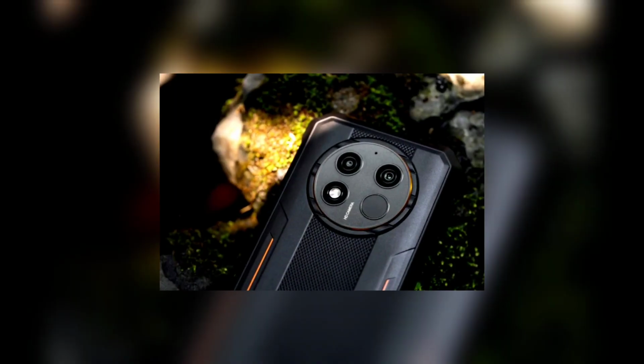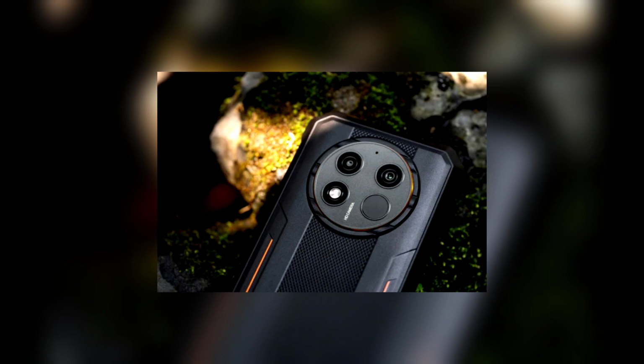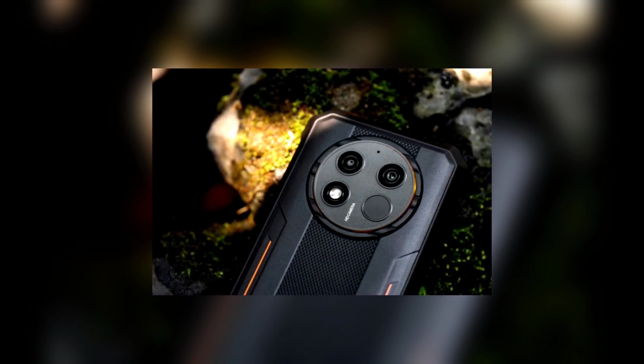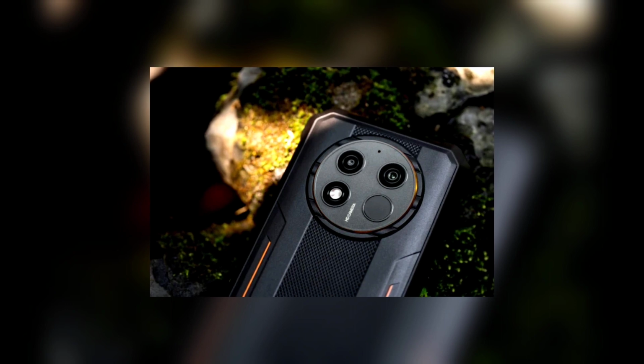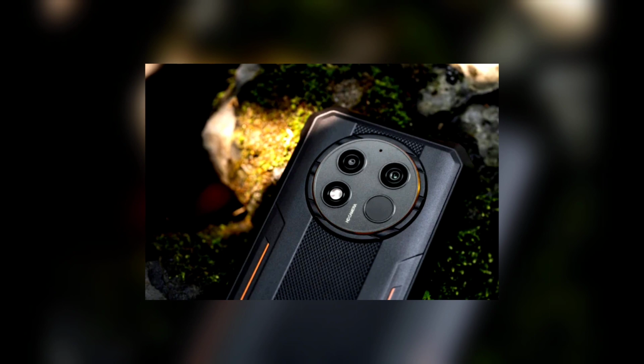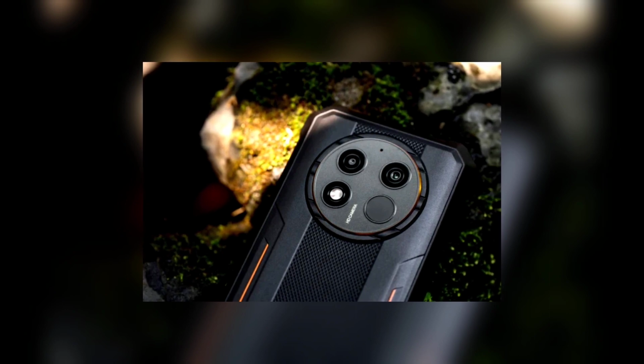So the WP28 has a rugged design. At the back, there's a round-shaped camera module that contains what seems to be dual cameras and a flash. According to the leaked specs, the phone has a 6.52-inch HD Plus display with an IPS LCD panel. The refresh rate is just 60 Hz.